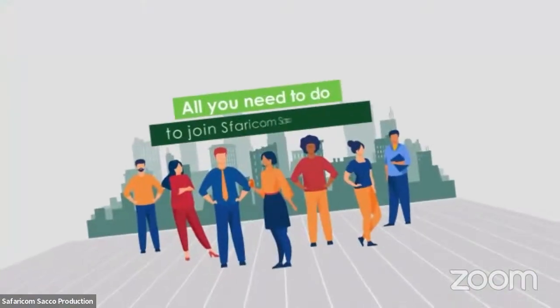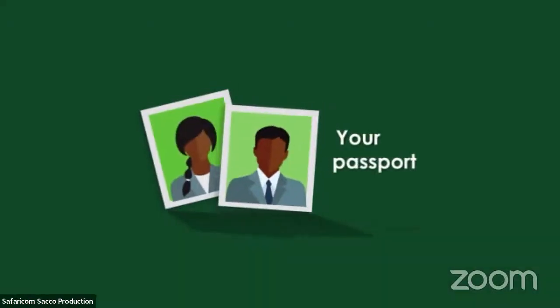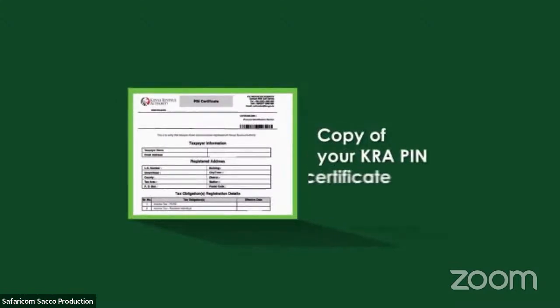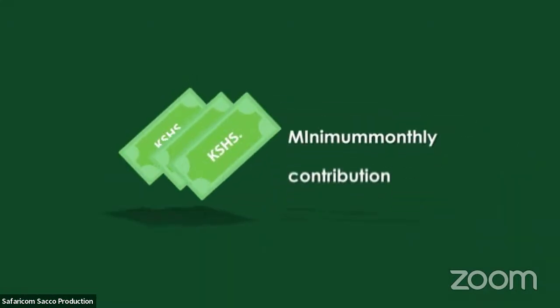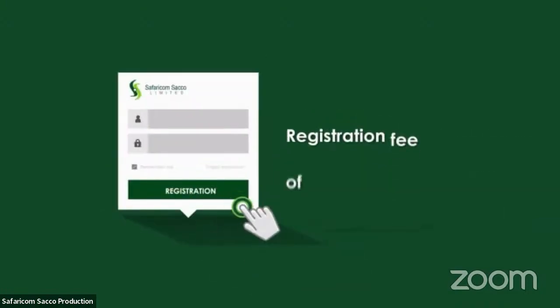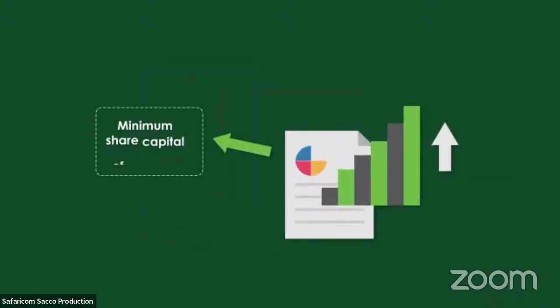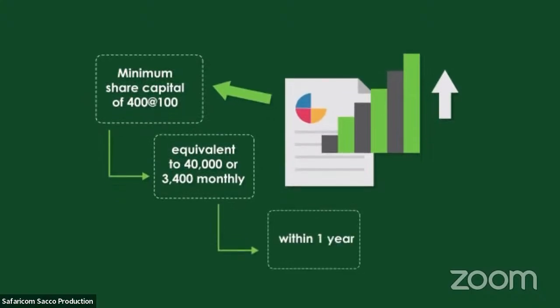It's simple. All you need to do to join the Safaricom Circle is your passport photo, copy of your KRA PIN certificate, copy of your ID, the minimum monthly contribution of 3,000 Kenya shillings, a registration fee of 1,000 Kenya shillings, and a minimum share capital of 400 at 100 equivalent to 40,000 or 3,400 monthly within 1 year.